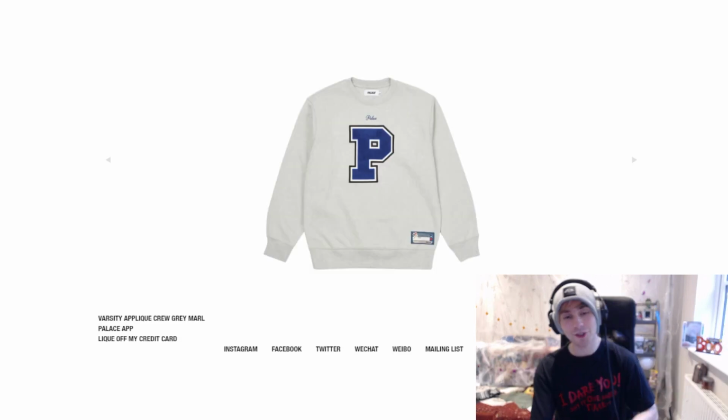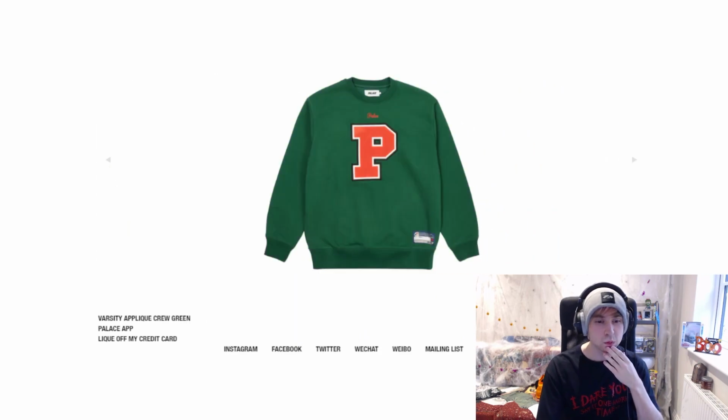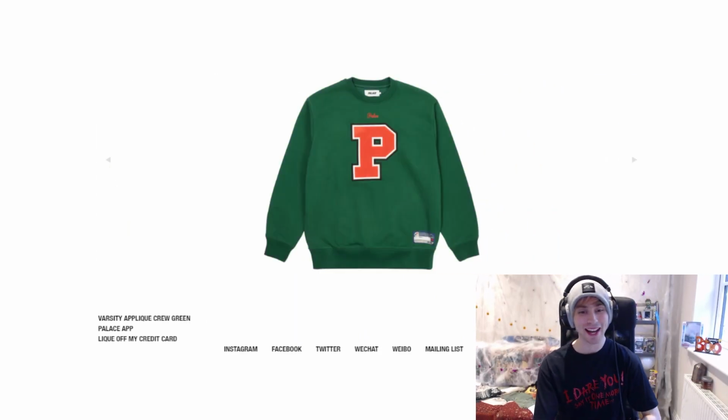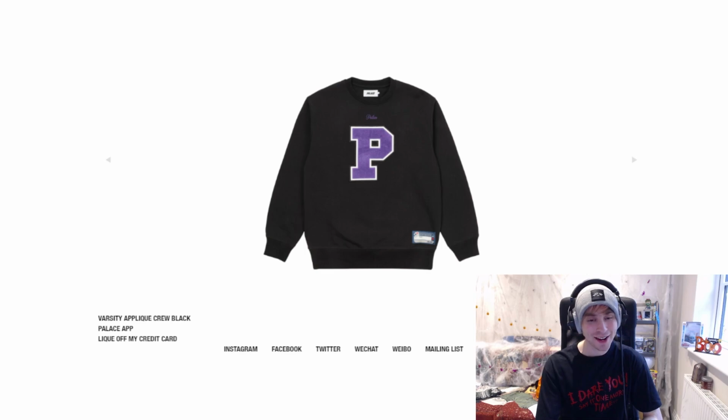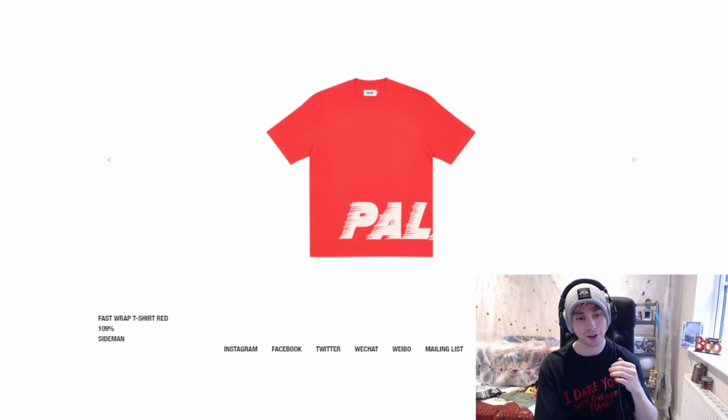So yeah, this stood out for a crew neck. It just gave me that collegiate type of look, and in grey especially. Green again, stop Palace, you gotta stop with the green colourways. But definitely in the grey colourway, it just popped for me when I was scrolling through and looking.